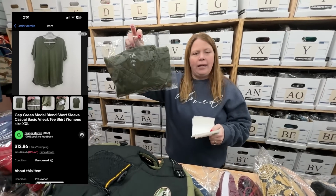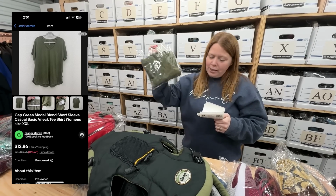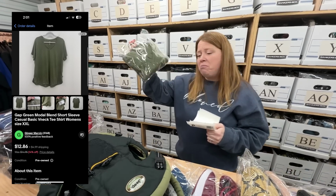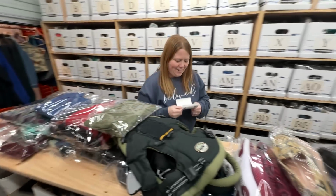This is just a basic Gap V-neck shirt going out to our viewer Susan. Thank you so much. I actually bought this from the bins, but I was hoping it would work for me and it didn't. So I'm glad you grabbed it for $10.93 plus shipping in just a day or two of being listed. Susan, thank you so much for the support.